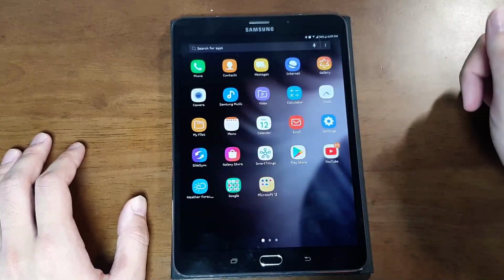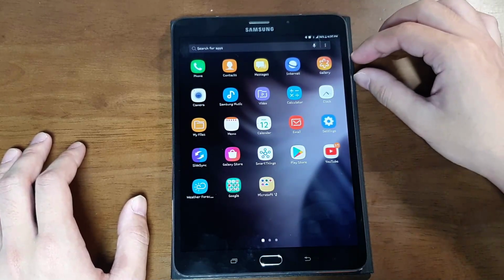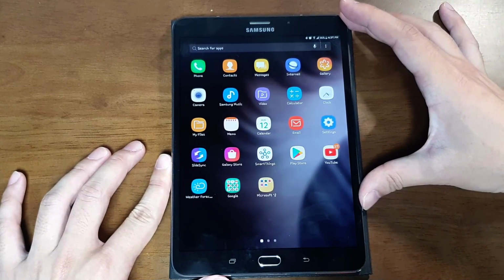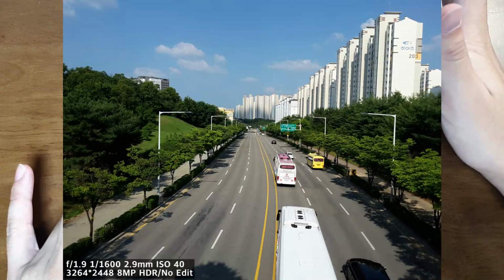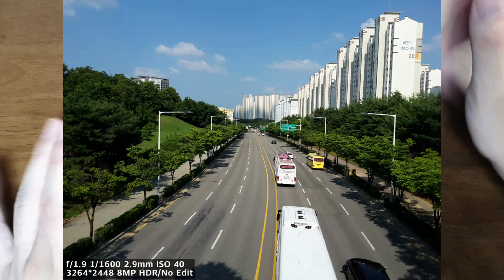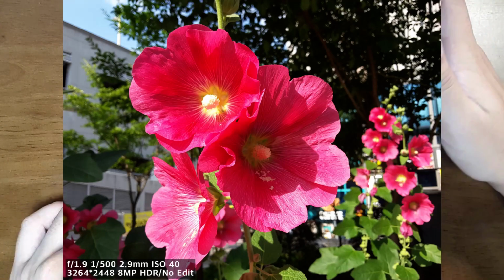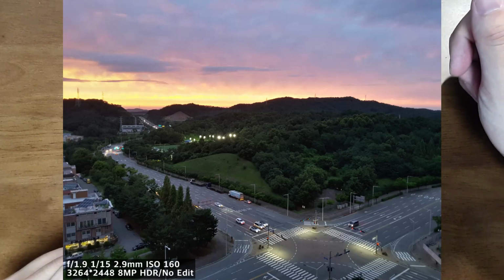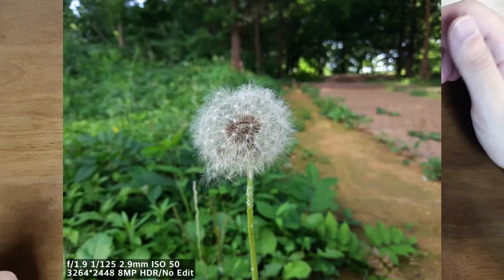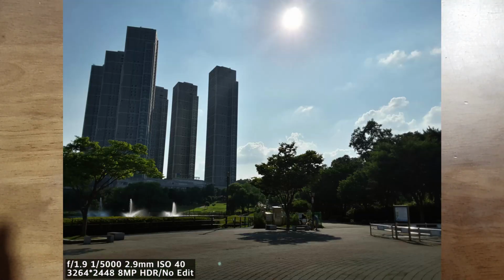And for the camera, because this model is about 6 years old and is a tablet, I didn't expect such a great photo, but it's better than I expected. In bright sunlight, the picture quality is outstanding, I think, but it lacks OIS and doesn't have a really bright aperture, so low light shots are not as good as today's smartphones.